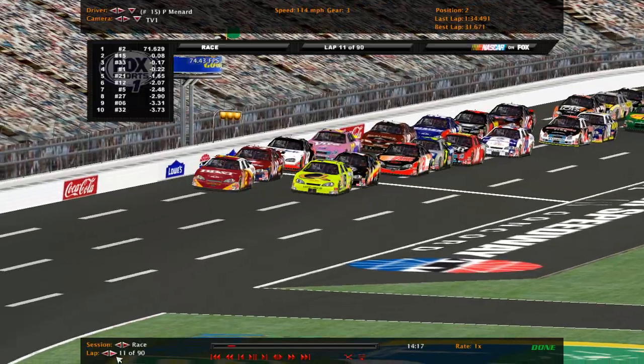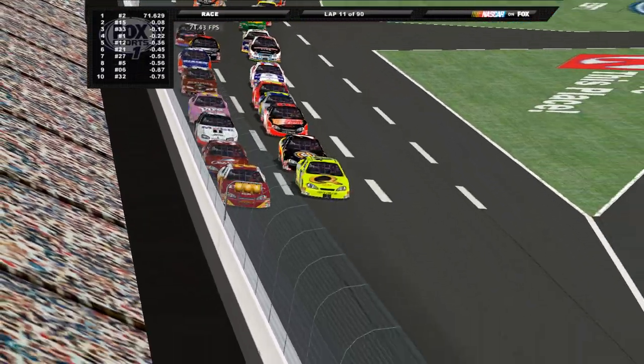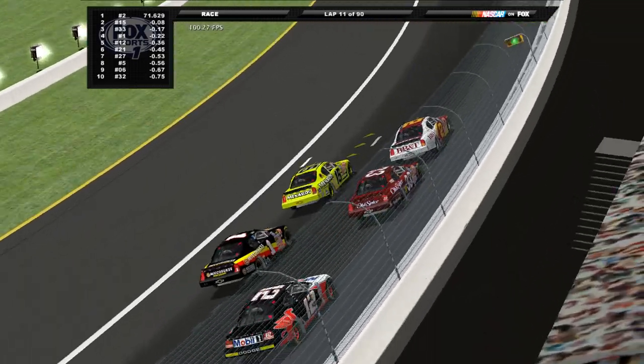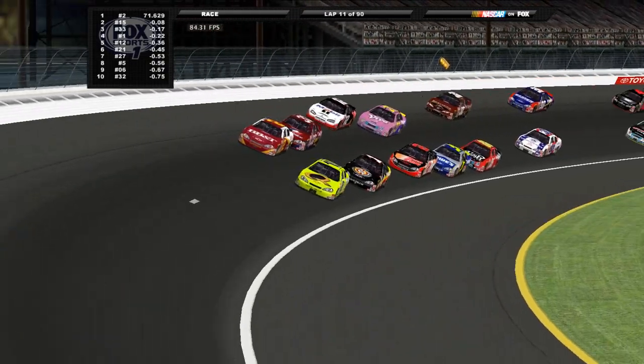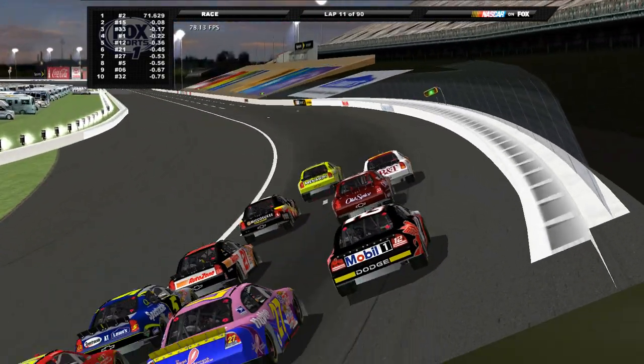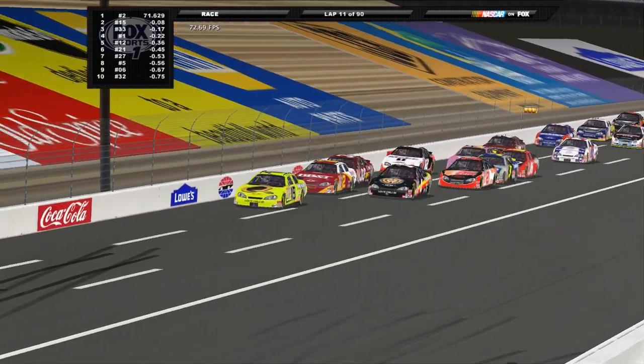We're gonna have one last double file go at it as the green flag drops once again. Let's see if we'll make it a lap this time. Otherwise, we'll have to go single file. Or maybe they won't. They're a little iffy with these rules sometimes, but here we go.